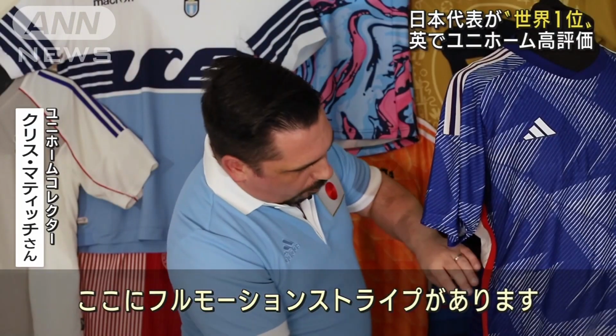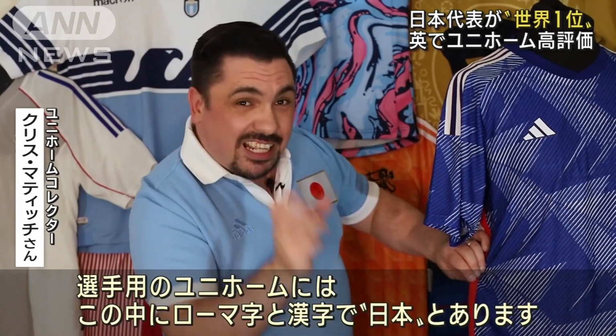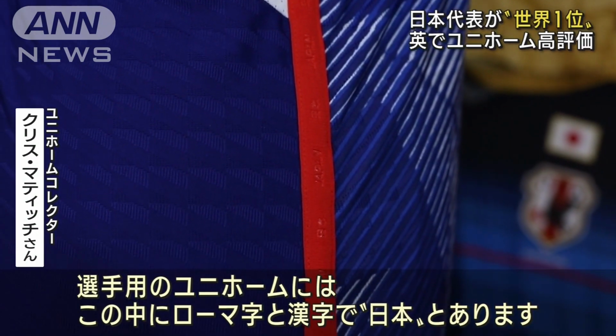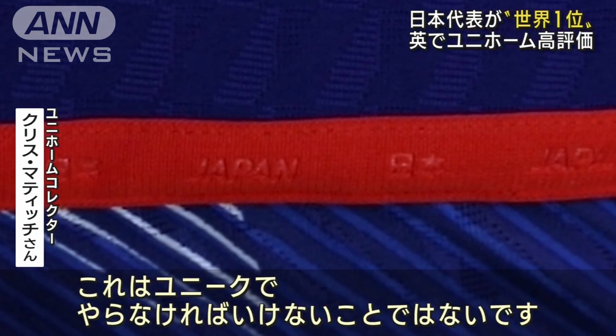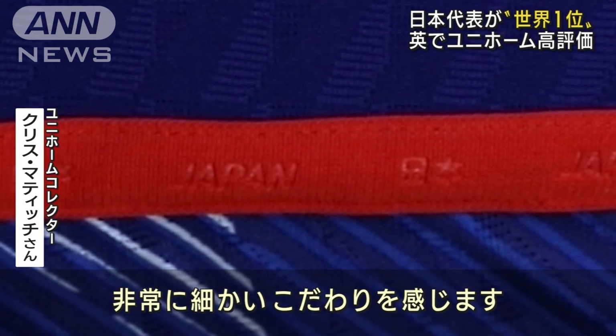Downside, there's a full motion stripe which basically separates the front material from the back material, and within that, there's some really cute details. It says Japan both in English and in kanji, which I think is one of those unique little touches which they don't have to do. The fact that they've added that little detail just really shows that attention to detail.